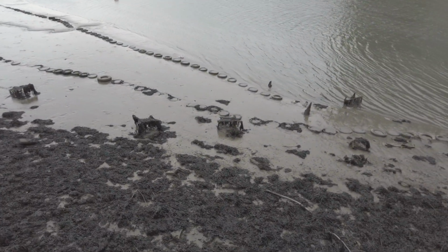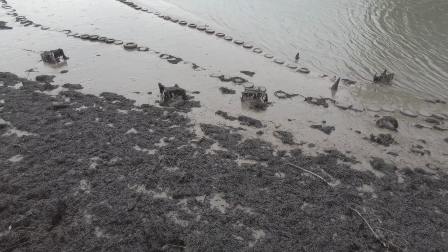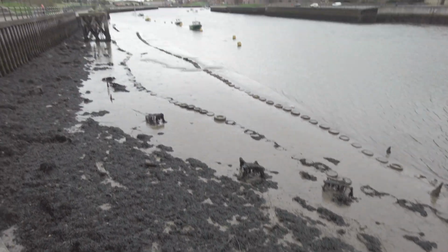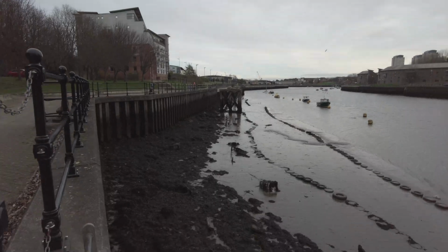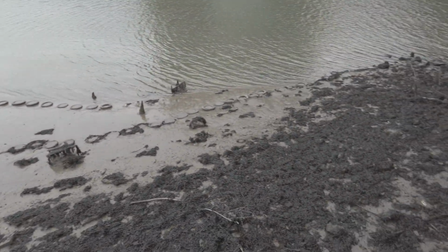Doesn't that look good? But I don't know how firm it is. There is a set of steps over that way. It looks all right. Now it would be nice if I could get down there, because it would give me a different perspective, but there's areas it looks really soft. But if I walk along the seaweed, it might protect me. It's just like the Tyne all over again, isn't it? In Newcastle.